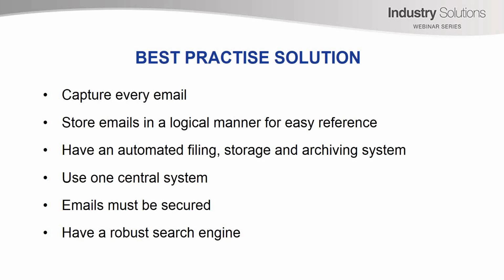Then emails must be secure. Secure the emails so they cannot be accidentally deleted or manipulated. Lastly, have a robust search engine. Have a search engine that indexes and catalogs all data to enable granular email searches.